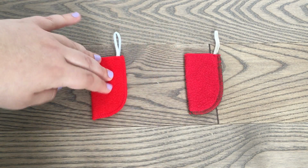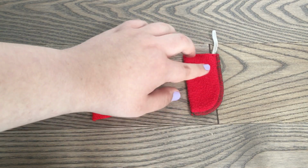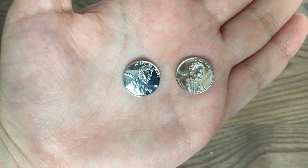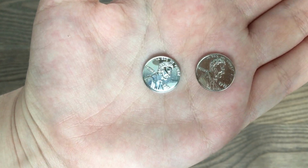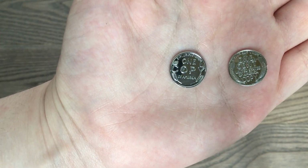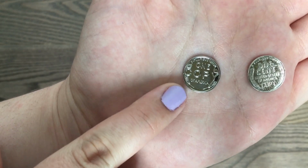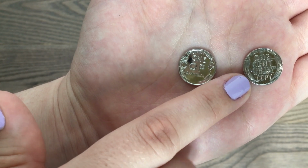The newer one is more rough and coarse, whereas the older one reminds me more of a fleece type of material. And then the final thing we're going to compare are the two pennies. Besides the fact that the older one is slightly less shiny, the front of these are basically identical. It's the back of them where you can tell the difference between the two of them. The newer one says 1 copy of America, and the older one says 1 cent United States of America copy.